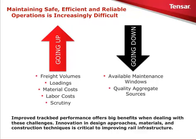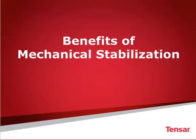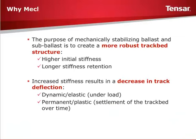Improving the performance of the trackbed can offer big benefits, and innovative design approaches, materials, and construction techniques can be critical to improving this infrastructure. I'll start by talking about the benefits of mechanical stabilization as one means of improving trackbed infrastructure. Why should we look at mechanical ballast stabilization?